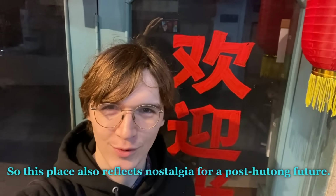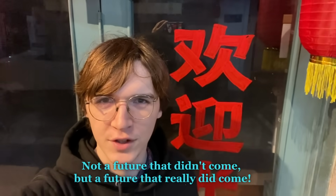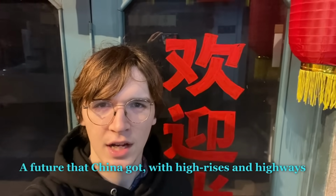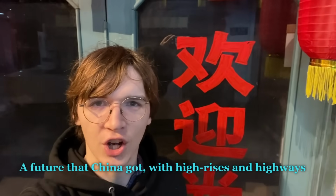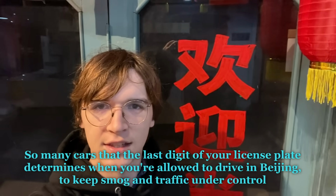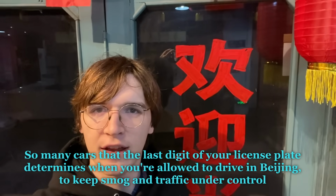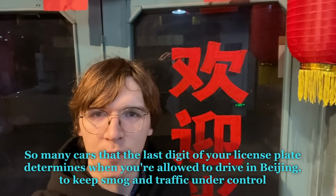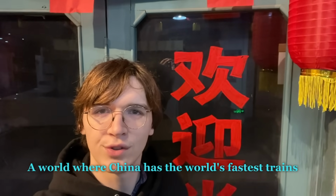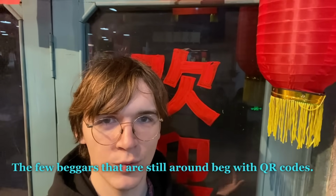So this place also reflects nostalgia for a post-hutong future. Not a future that didn't come, but a future that really did come. A future that China got with high-rises and highways, so many cars that the last digit of your license plate determines when you're allowed to drive in Beijing, to keep smog and traffic under control. A world where China has the world's fastest trains. The few beggars that are still around beg with QR codes.